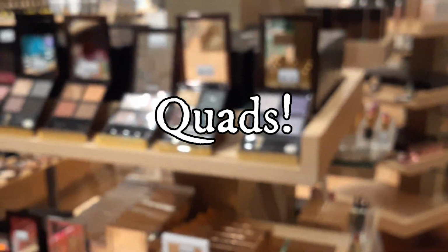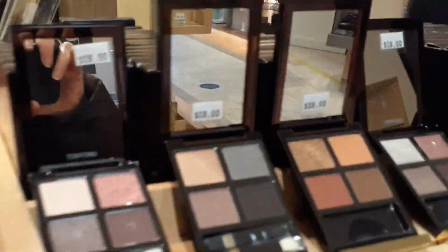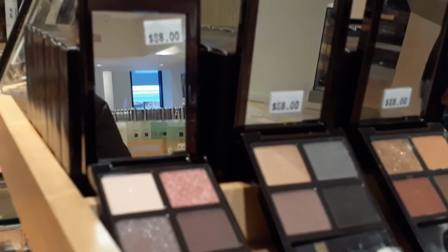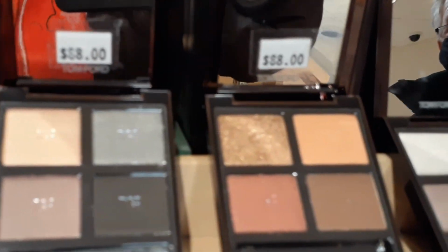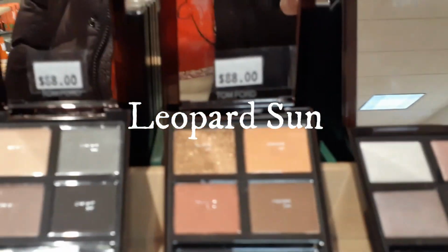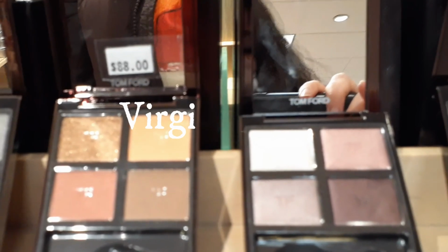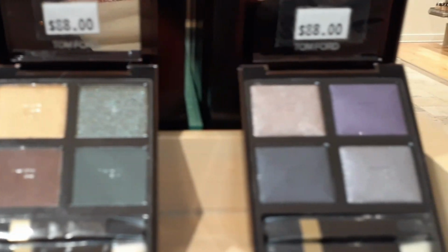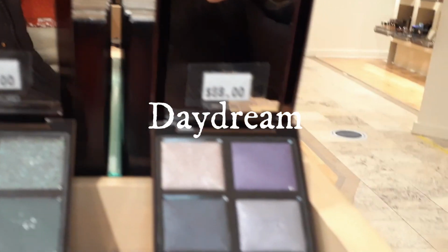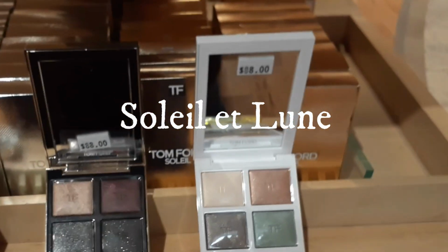Okay, let's get into the quads. That's why I came. Most of these go for $88. There are a couple limited edition ones that go for a little bit more than that. This first one on the left is Seductive Rose. And next to that we have Super Nouveau. And then this one with the gold and the orangey one is called Leopard Sun. These all go for $88. And next to that one is Virgin Orchid, which is one that I picked up. And the greeny one is Photosynthesis. This purpley one is Daydream. And I'm pointing to Daydream because I picked up that one as well.